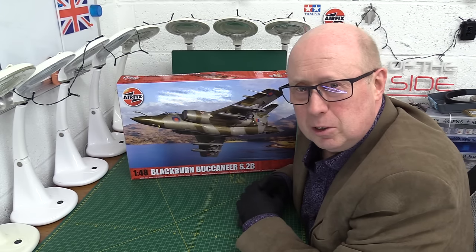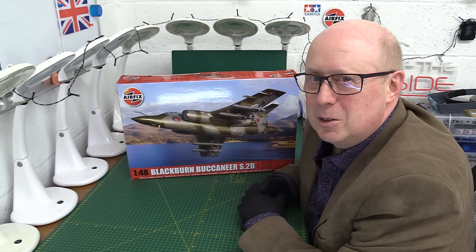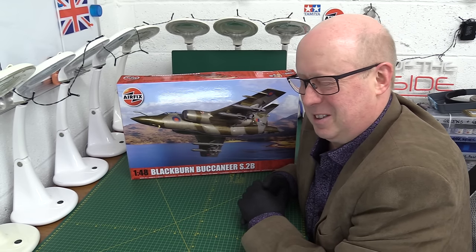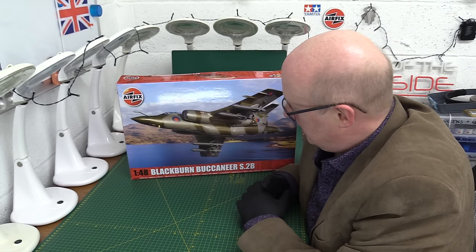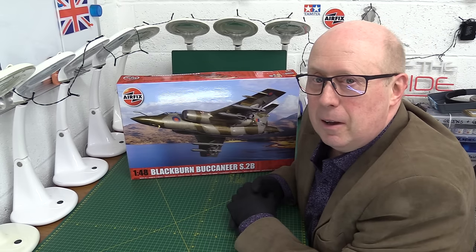TSR-2 got cancelled, of course, we all know that. Another connection with me, of course, because my father went to work for BAC, specifically because he wanted to work on TSR-2, and about a week before he was due to start the new job, the government cancelled the project. He was lucky he kept his job. It's a wonder it wasn't cancelled, but anyway. So this aircraft really filled in the gap, and the RAF ended up getting it.